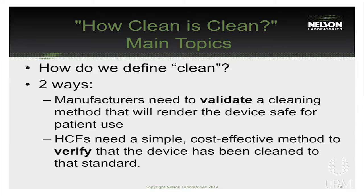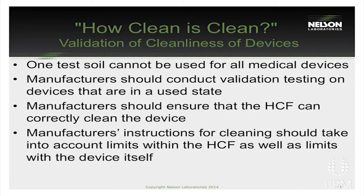So we really would like a test that you could just test a medical device and then keep it going through the process. And so a lot of manufacturers are looking towards that. So a few more outcomes to the roundtable discussion were that one test soil cannot be used for all medical devices. We would love to come to that. ISO 15883 has been investigating this for years, I want to say 8 or 10 years, to really determine what test soils are appropriate for medical devices.